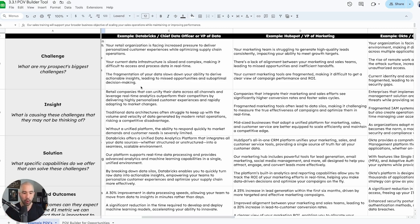For example, one of my prospect's biggest challenges: the retail organization is facing increased pressure to deliver personalized customer experiences while optimizing supply chain operations. The current data infrastructure is siloed and complex, making it difficult to access and process data in real time. The fragmentation of your data slows down your ability to derive actionable insights, leading to missed opportunities and suboptimal decision making. So this is what I believe is probably the problems.